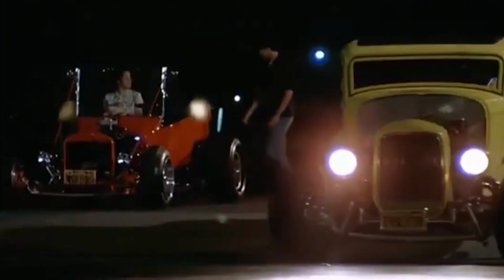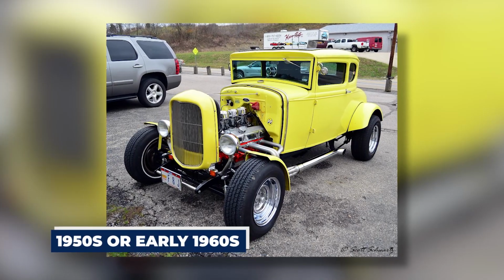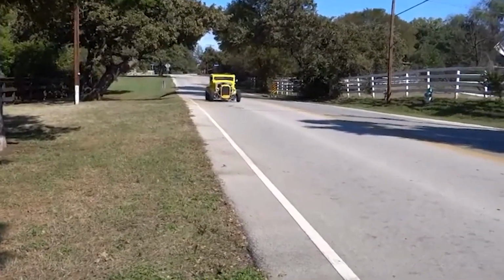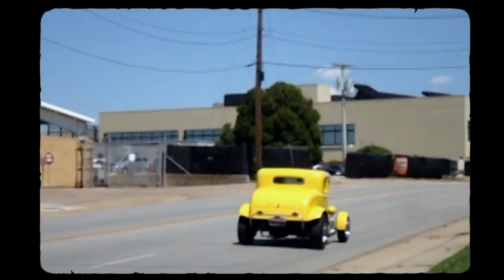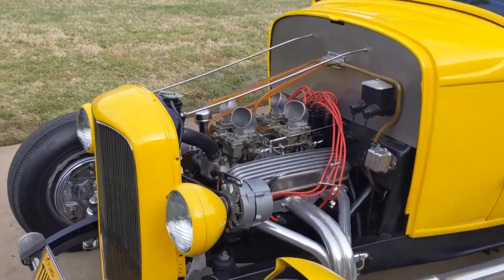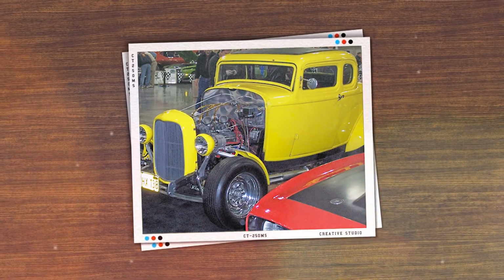These modifications created a vehicle that wasn't a textbook example of a 1950s or early 1960s hot rod, but it communicated exactly what George Lucas wanted. A car that looked alive, lived in, and full of attitude. The way the car's proportions were subtly altered, combined with a mix of functional and stylistic touches, made it feel like it had been a real street machine rather than a polished movie prop.